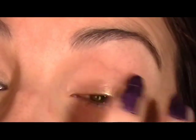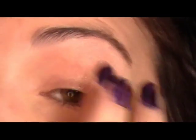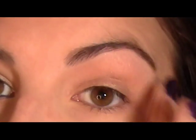Step 1, I'm going to take my MAC Rubenesque Paint Pot, which has a nice peachy goldeny glow, and I'm going to apply that all over my eyelid. And I'm also going to work it all the way up to my brow bone, which on my face actually covers quite a bit of area here. But that is the undertone I want for this entire look. So just kind of a goldeny glow.